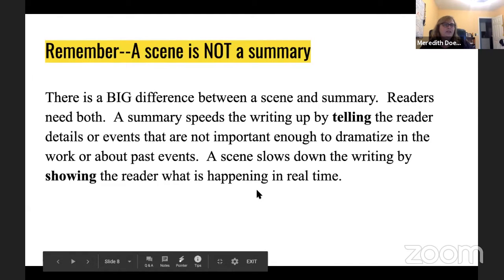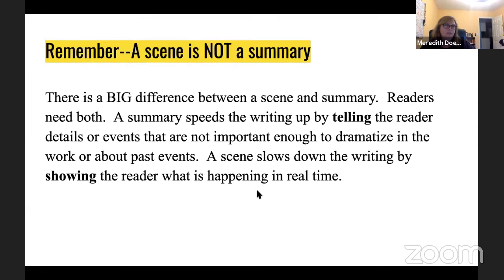So here's one of the things that, as writers, as opposed to a screenwriter, we have this other tool that we can use, which is summary. I guess you could say that a movie maker or a screenwriter could do a voiceover or something like that in order to do summary. But as writers, we can actually go back and forth between summary and scene, and maneuver between the two in order to tell our story. One of the things that is really important to think about is that there's a huge difference between scene and summary, right?